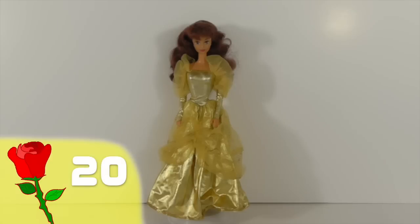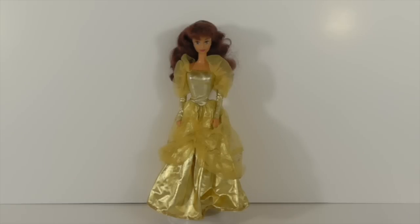This is another Belle doll from the early 90s, made by the toy company Mattel, and she came with a second outfit, her blue dress. I love that this doll is dressed in gold instead of yellow. I absolutely love these 90s Disney dolls.